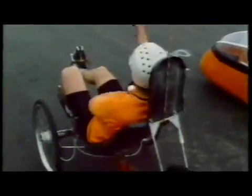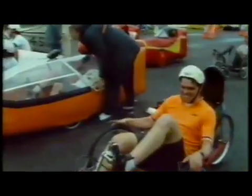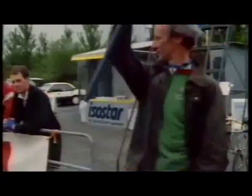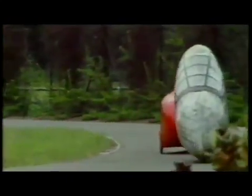It'll be a rolling start. Tense moments, these. Right, if you'd like to start them off now, it's a rolling start down to the line, and it's 10 laps, and away they go. Remember, it is a time adjusted handicap race, so obviously they're all going to get spread around the course.